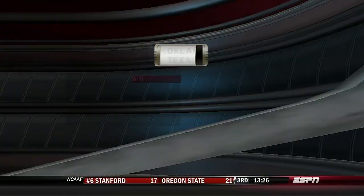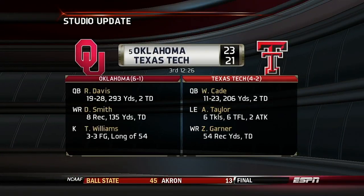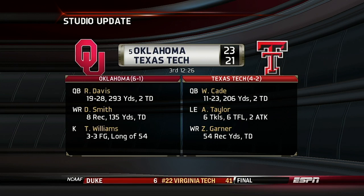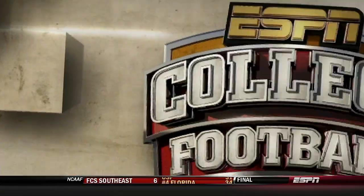Reese Davis is standing by with this update. Reese. The Sooners come into today's game the fifth-ranked team in the country. Back and forth they go, two heavyweights slugging it out. Oklahoma has the edge, 23-21.